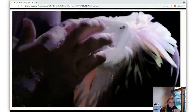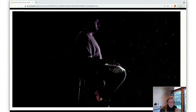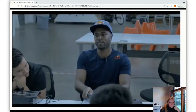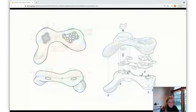When you think about it, the controller as a form of body-machine interface enables human action and interaction in a space, be it physical or virtual. And to me, this is no less architecture than our furniture, physical spaces, or buildings.